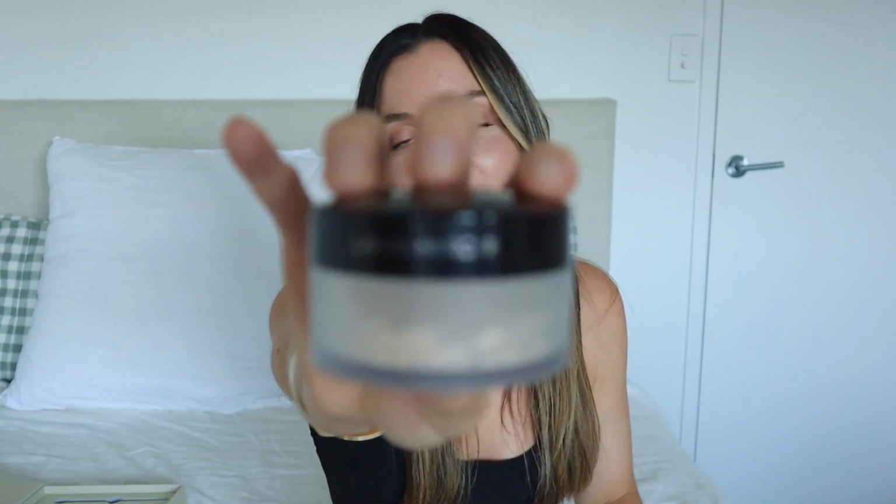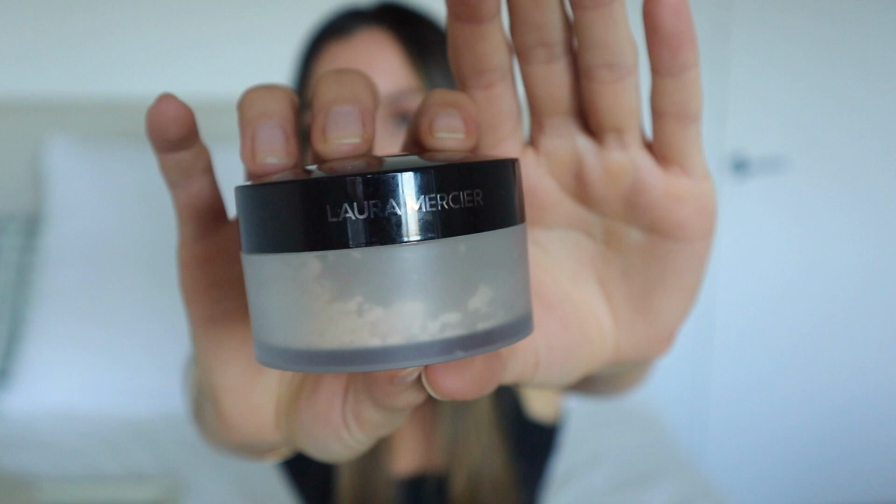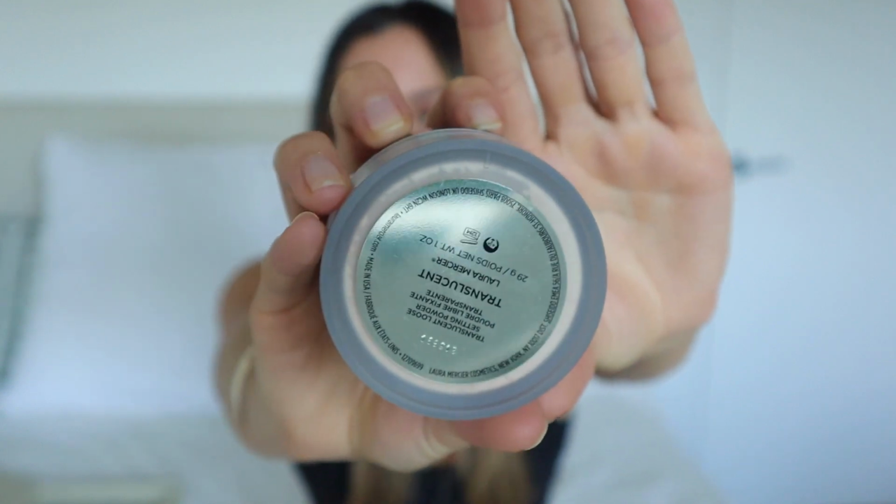And then as for setting powder, I have always used the Laura Mercier translucent setting powder. This is the best, and it lasts forever. I don't mind spending a little bit more money on makeup if it's something that's going to last me a while, and guys, this does.